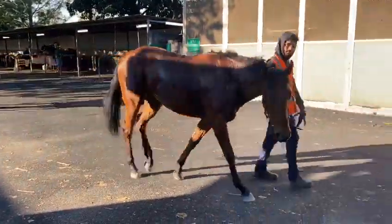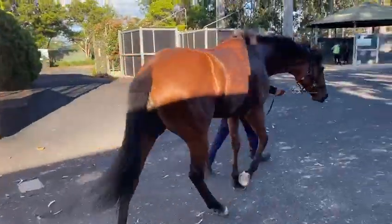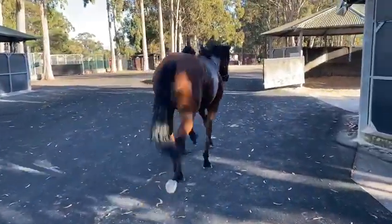Nicconi filly. How much has she developed since we bought her? Oh my God. She is magnificent. Have a look at the hindquarter on her.